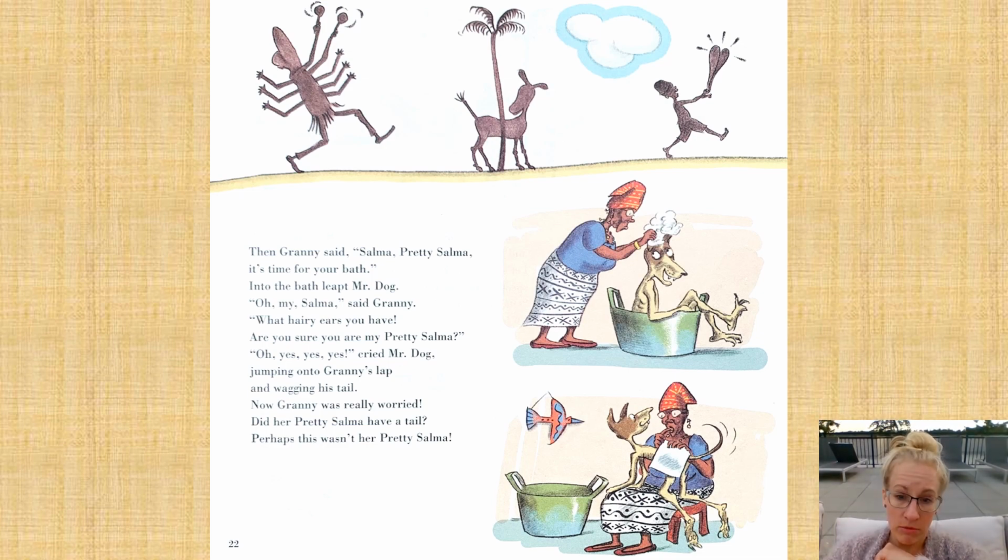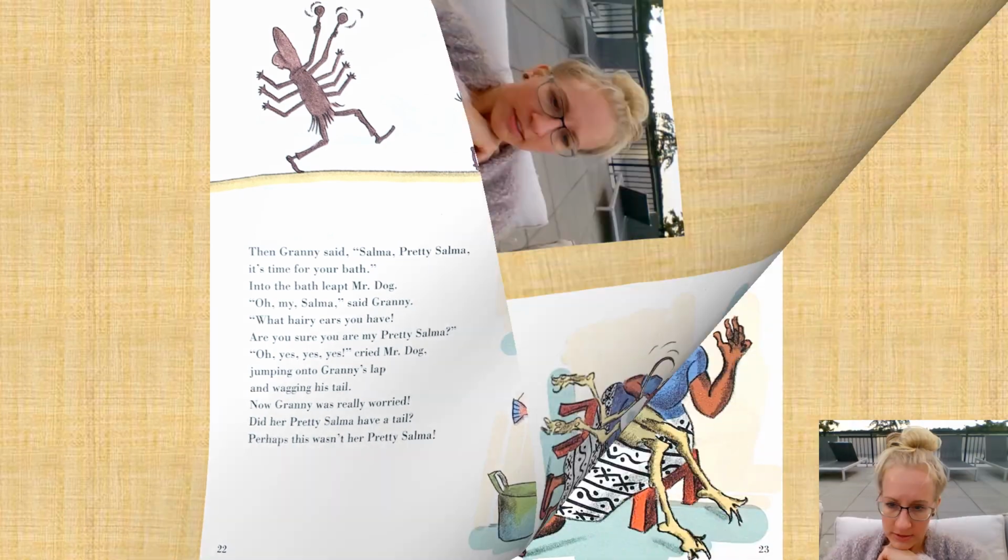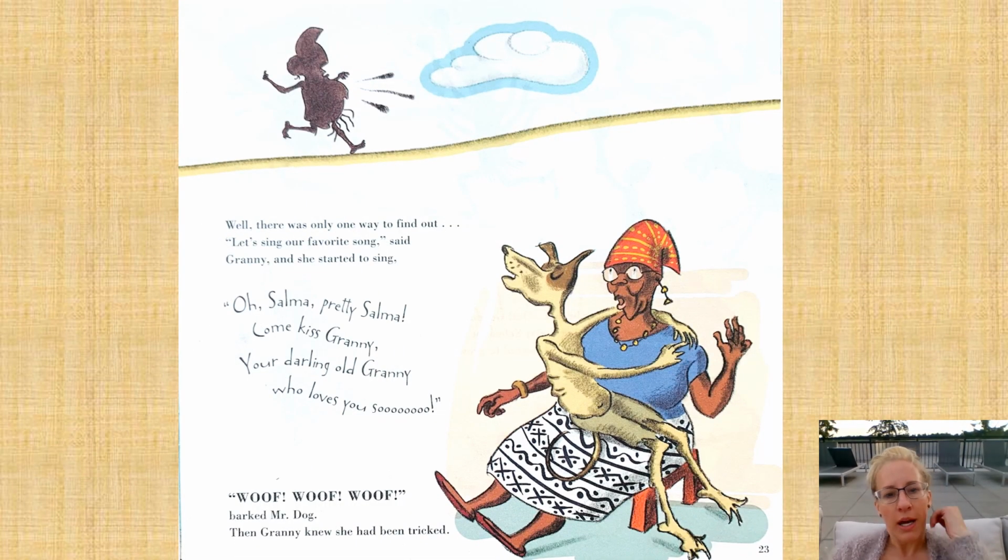Now Granny was really worried. Did her pretty Selma have a tail? Perhaps this wasn't her pretty Selma. Well, there was only one way to find out.